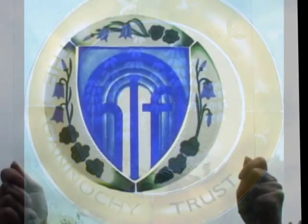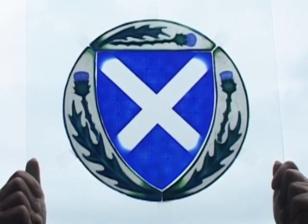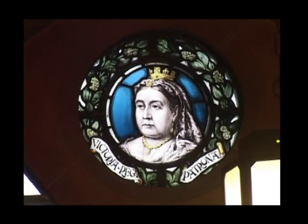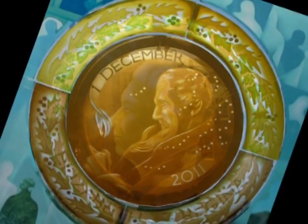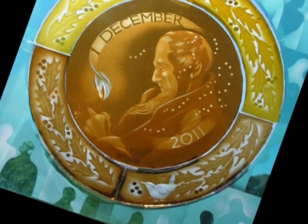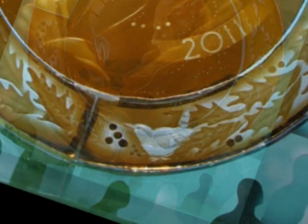The major contributions by the Heritage Lottery Fund and the Scottish Government are recognised in heraldic roundels at the top of the window. The original window has a portrait of Queen Victoria at the top, and it's mirrored in the new window by that of Her Majesty Queen Elizabeth as she celebrates her Diamond Jubilee year. The date roundel shows winter, surrounded by holly, symbol of dreams, and a little wren representing the artist's imagination.